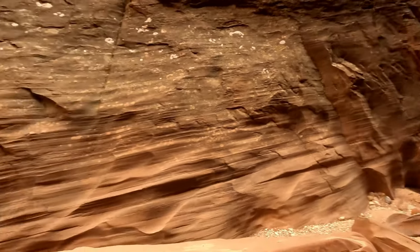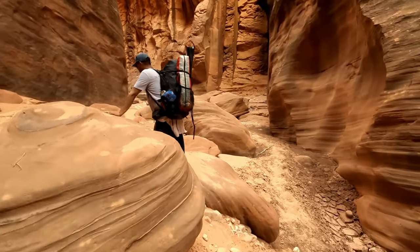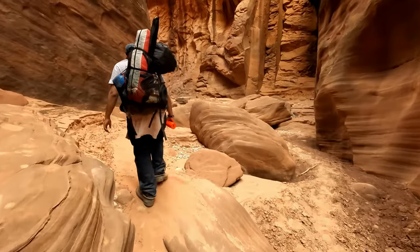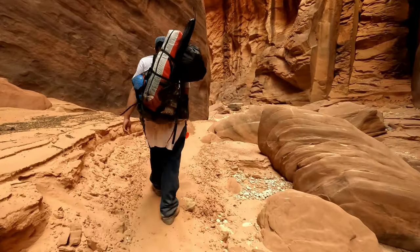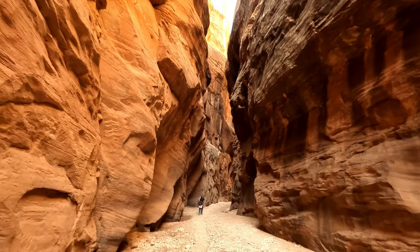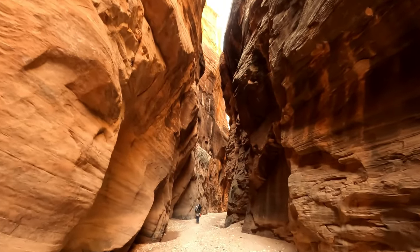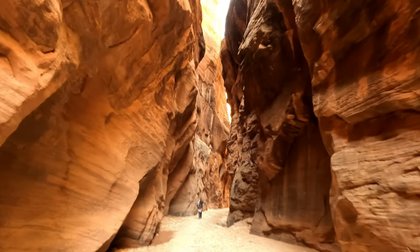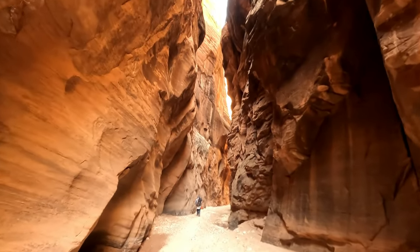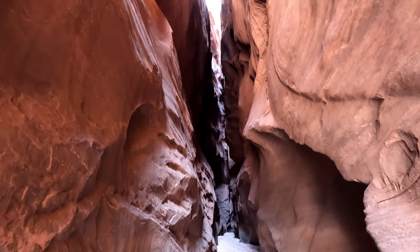Canyon has been a lot more open the last hour. We're just cruising through a pretty huge rockfall section, lots of boulders everywhere. Entering some very tight high narrows for the first time in quite a while.